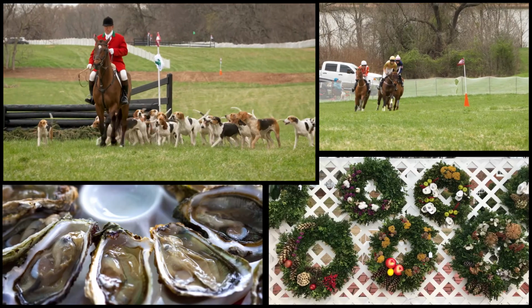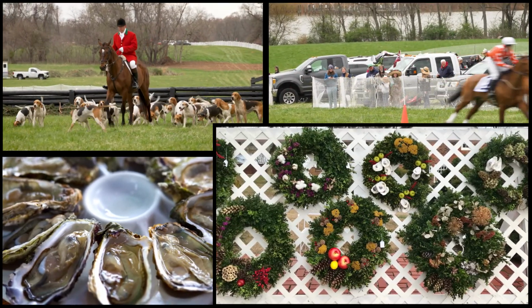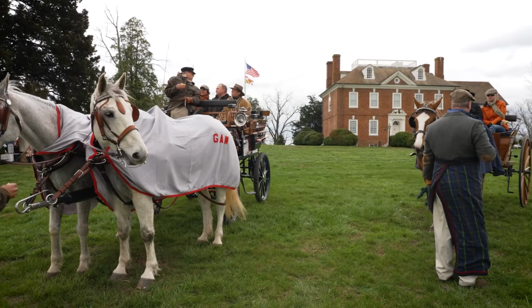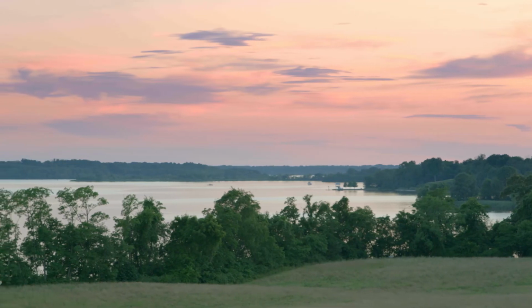We have a fabulous new Mount Harmon Waikomico Hunt point-to-point event in the spring, our Bull and Oyster Roast in the fall, and our Yuletide Festival in December. Mount Harmon also offers memberships. It's almost like having your own private estate without doing the mowing. There's something for everybody at Mount Harmon. There's the natural beauty, there's the cultural history, and there's just the enjoyment of the property.